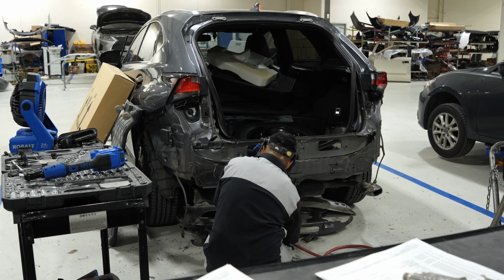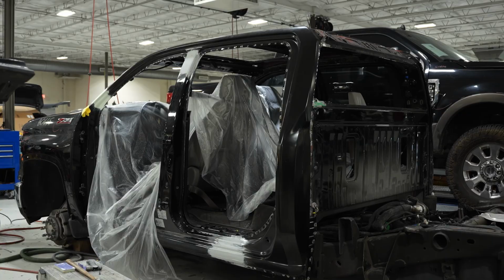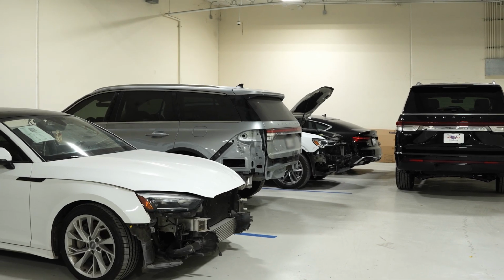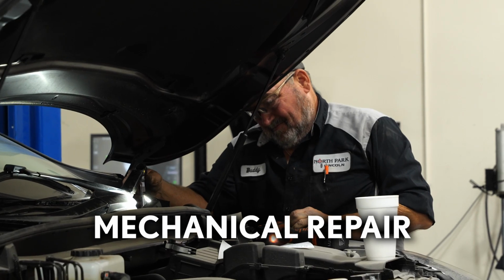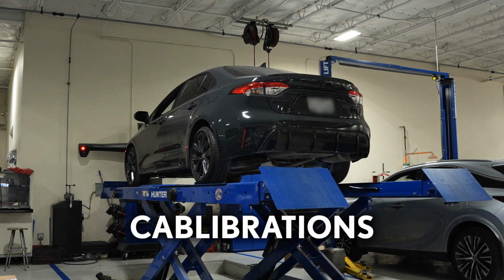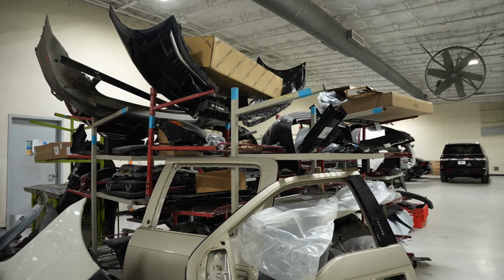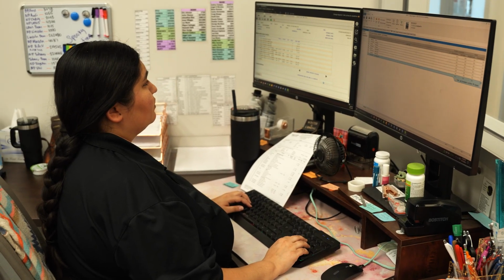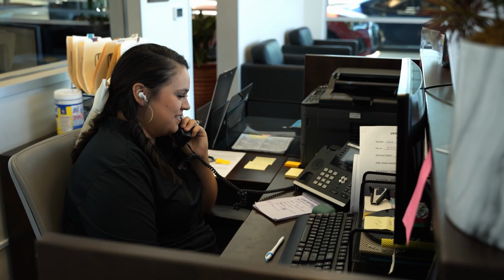Considering the complexity of today's vehicles, we will work diligently to make sure that repairs, small and large, are done correctly and to a high-quality standard. Good work can take a little time. There are multiple phases of the repair process, such as frame machine repairs, mechanical repairs, body repairs, paint, and calibrations. At times, our skilled technicians may find additional damage, which can lead to a subsequent round of parts ordering and the requisite insurance approvals. Nevertheless, our exceptional advisors will be updating you along the process, all the way to the finish line.